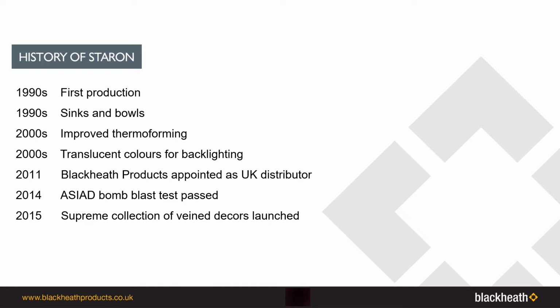Thermoforming is the technique of heating, forming and bending acrylic solid surface into almost infinite options of shapes. Also in the 2000s, they introduced a range of translucent decors which are used for backlighting, and often company logos, signs, etc. can be produced using this technology. In 2011, Blackheath Products were appointed as the exclusive UK and Ireland distributor.